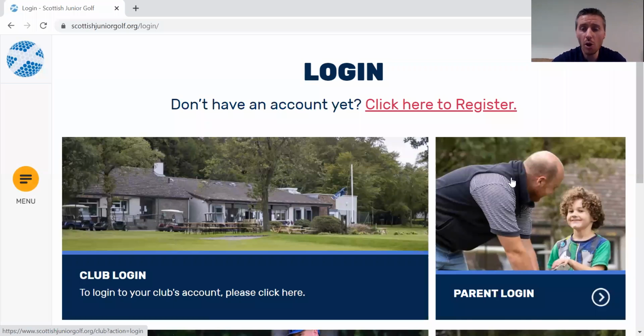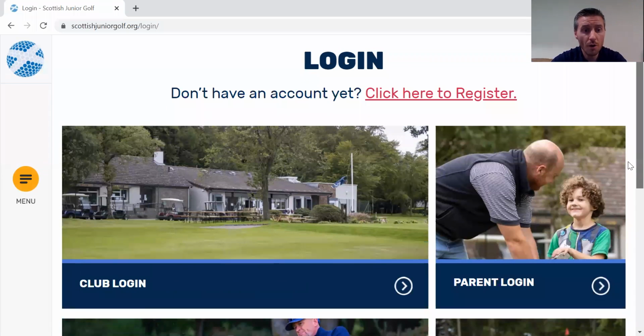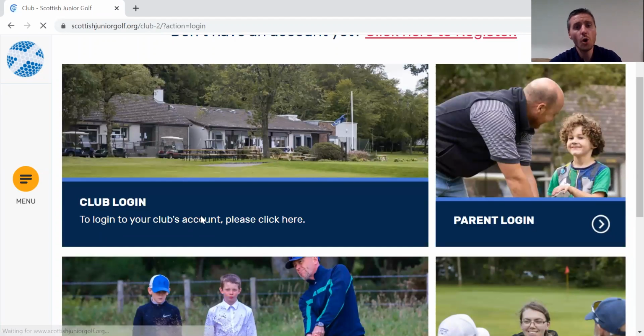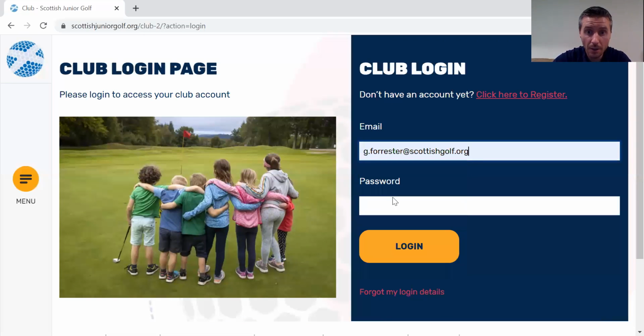So I'm going to tap on the login button, and I'm just going to run through with you the login process using my account. So once you've already registered for the site, you'll just pop in your details and your login credentials.